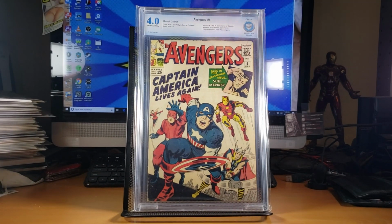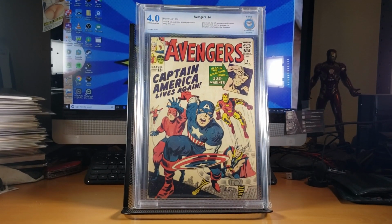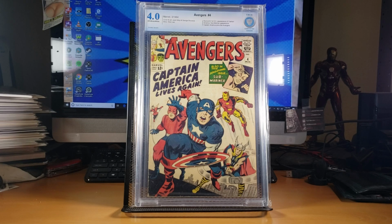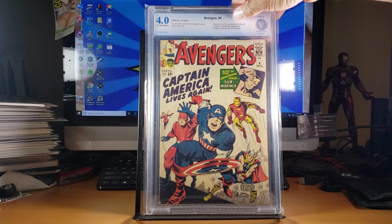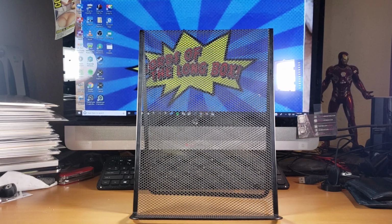Also got Avengers #4. That's the first Silver Age appearance of Captain America. That's the best I could do. I can't do a Golden Age appearance. Sorry, it's not in the budget. Off-white to white pages, 4.0. CBCS, believe it or not. May get that reslabbed. Who knows?